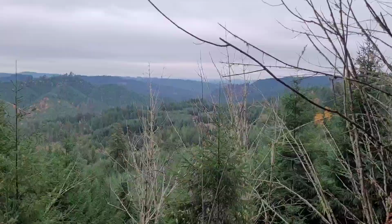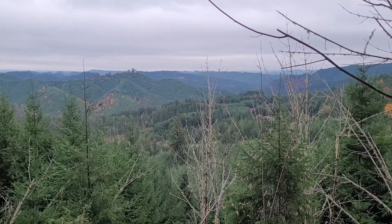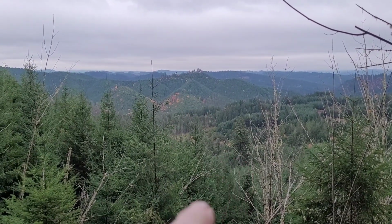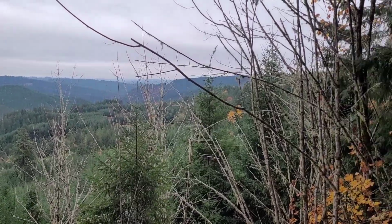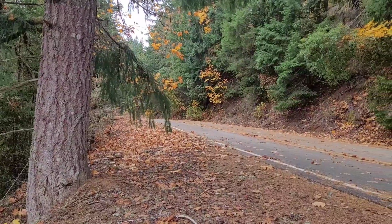But this is clearly a road that you can take to get from one place to the other pretty easily. So we're on our way back down the mountain, and I just think this is a beautiful view, and I wanted to share it with you. It's pretty incredible. You can see some of the trees that are turned color out there. Just really pretty. And now we're gonna keep driving down that road and have lunch.